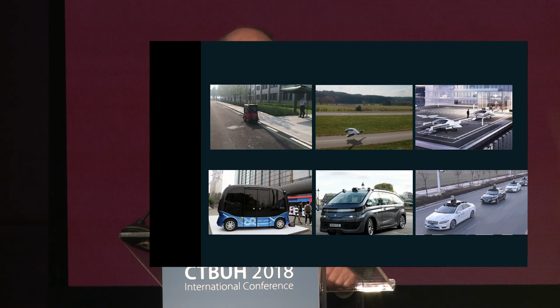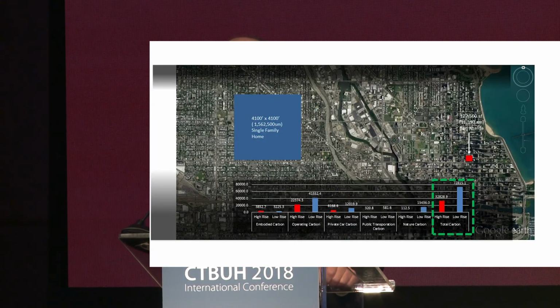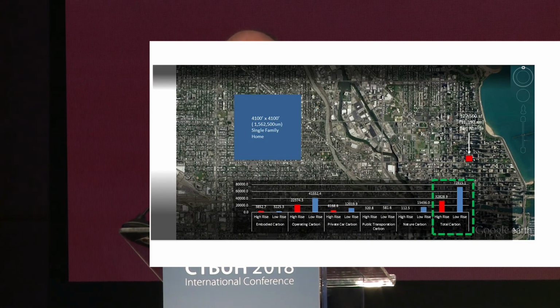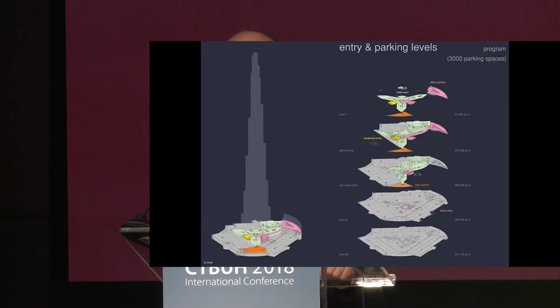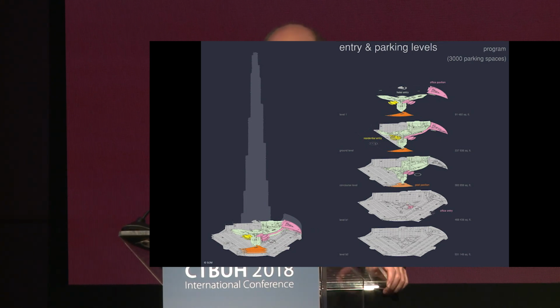This is on us now. What's going to happen to our cities with autonomous vehicles and things like that? The way our cities will function will be quite a bit different. Will we spread out, or will we be concentrated in our development? Burj Khalifa has roughly over 1 million square feet of parking. You would not have to build that in the future.